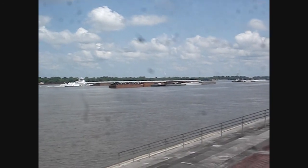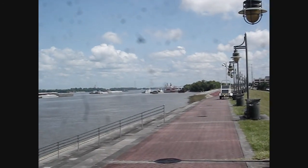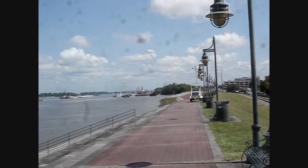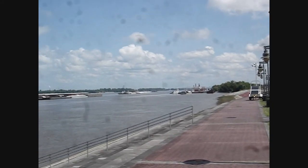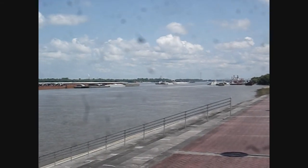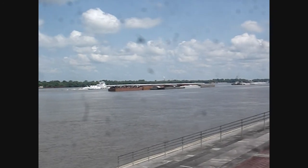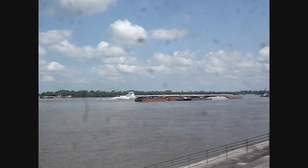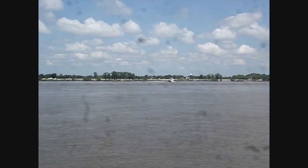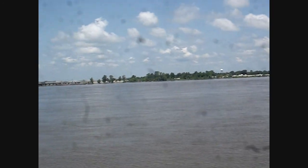Apologize for the wind when we get down between the two casinos, because the Hollywood casino boat is way down yonder, as well as another temporary camera for tonight. Maybe. And that tug's pushing 14 barges. That one's just pushing one.